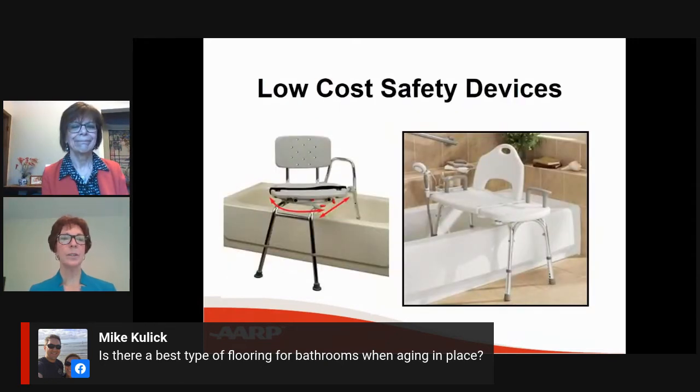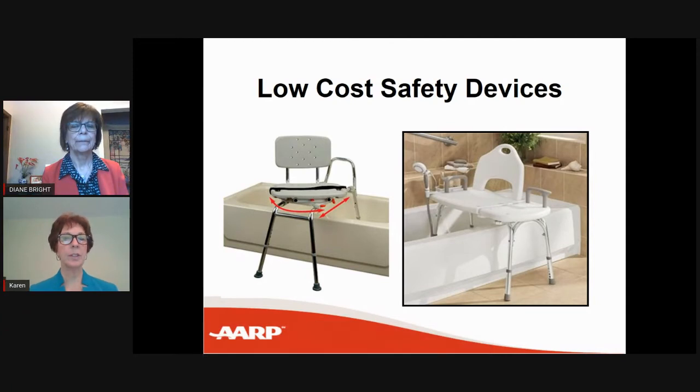All right, so these are some bathroom safety devices that are low cost. These are a tub bench. And this was a savior when my daughter was in her mid-20s and broke her ankle, had to move home for a while. We used one like the one on the right. Yes, we used Diane's.